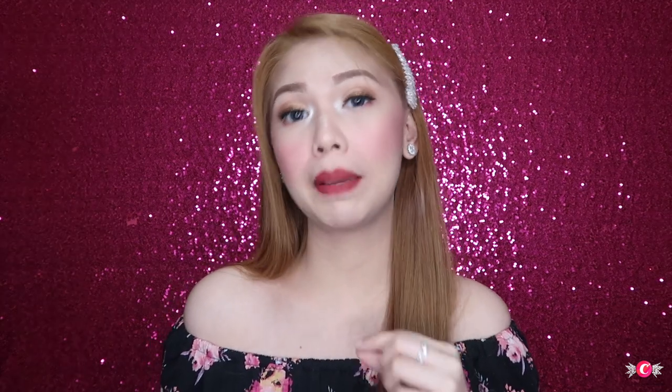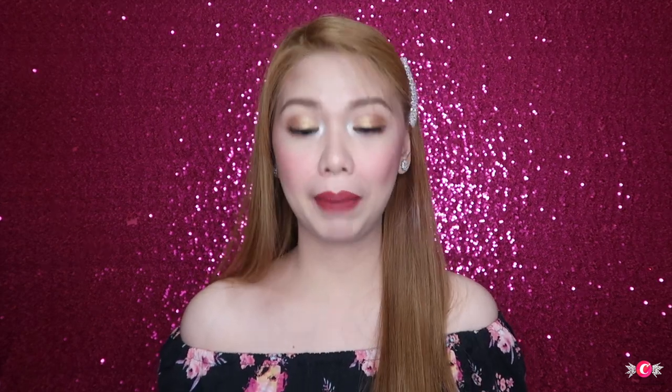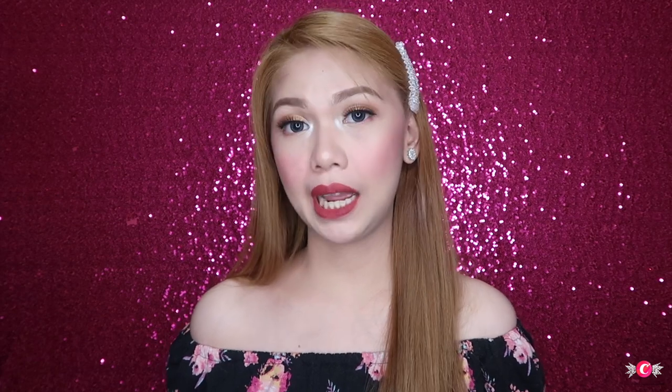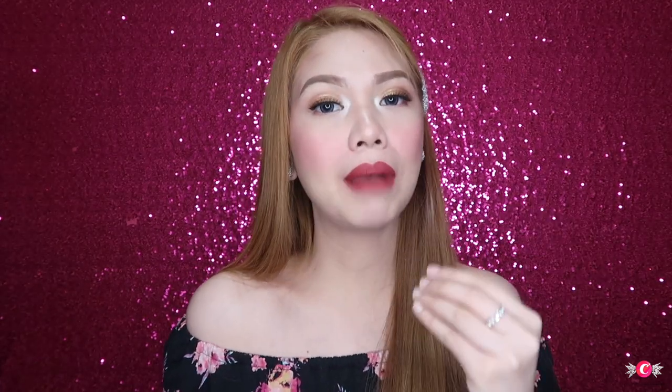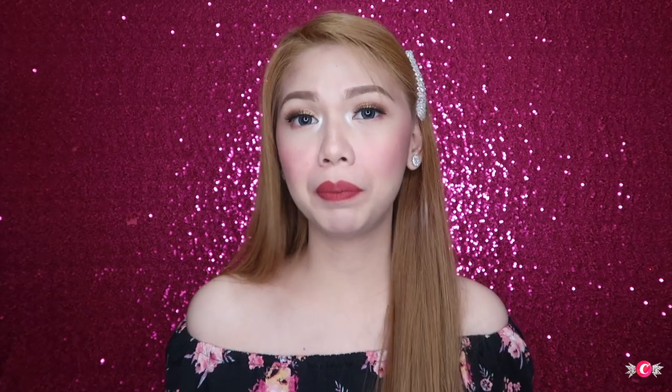Then when I first apply it, parang medyo glossy siya pero ilang seconds lang, it dries down to a matte finish. It can be applied as gradient or ombre pero bilisan mo lang sa pag-blend or sa pag-apply kasi medyo mabilis siyang mag-dry up. What I love about this lipstick is that kahit matte siya, hindi siya yung matte na makapal sa lips na parang mararamdaman mo na may nakapatong or nagka-crack na siya sa lips mo or nagki-kick up na siya sa lips mo.